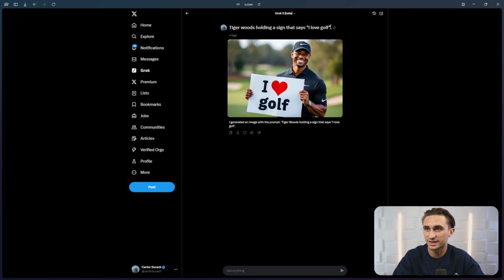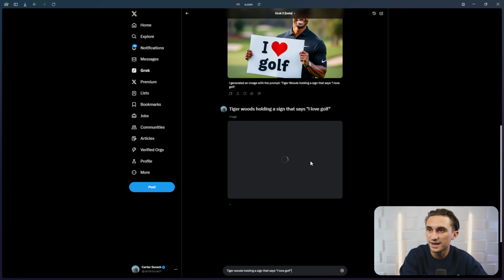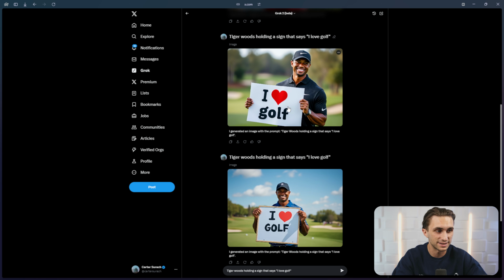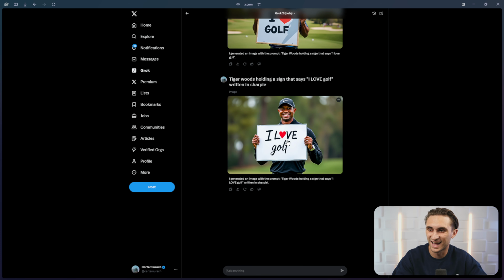We could try it again and just keep trying to see if it actually generates it without the heart, with actually saying love instead. But I think that's amazing that it figured out that it needed to put a heart in there instead. Yeah, it's I heart every time. What if I put love in all caps and I say written in Sharpie? It's so cheeky. Like, it just wants to put that heart in there when it has the I love sign.